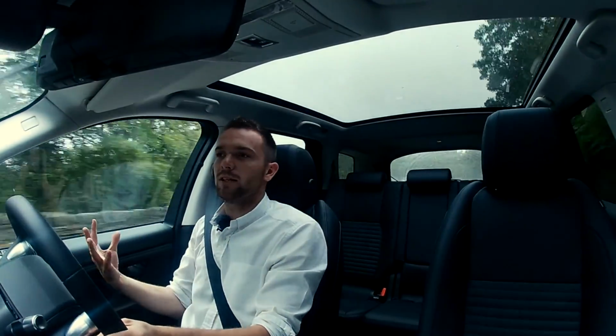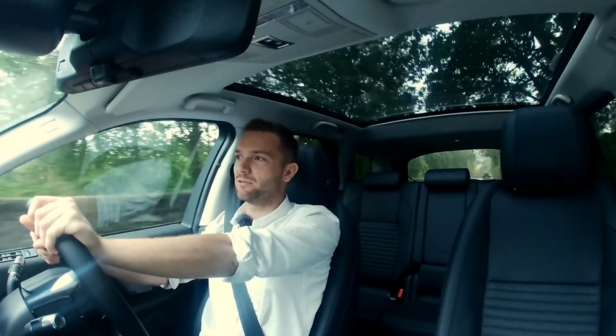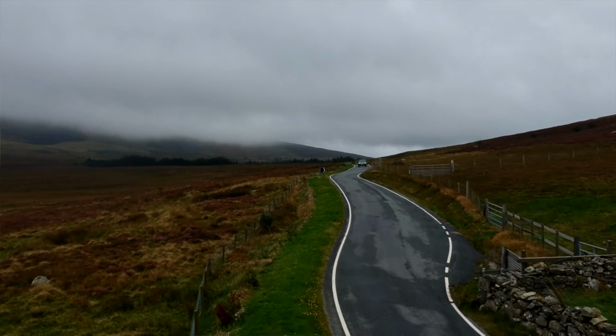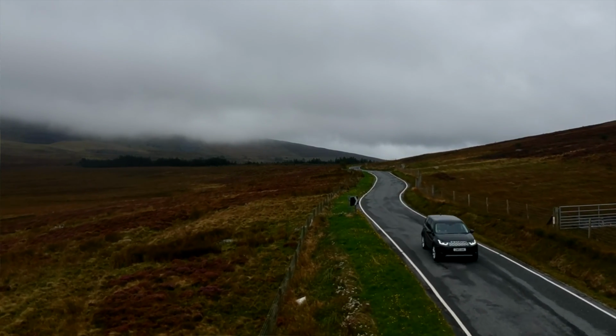It's light and airy in here, especially with the pano sunroof. I love that. I absolutely love a panoramic sunroof. This has everything you'd ever need. It's a really well sorted, all-round car.